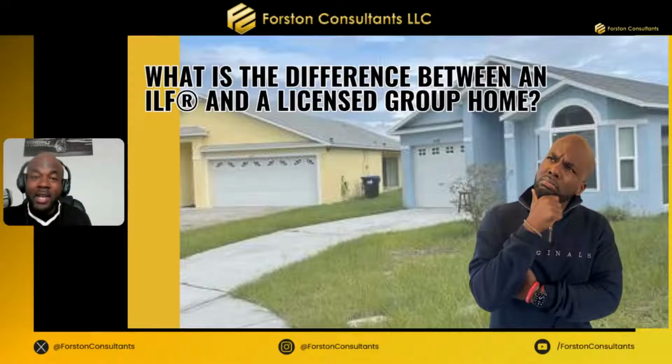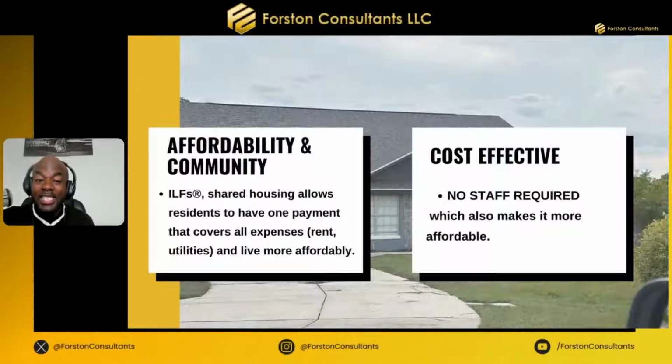Now, I'm going to move on, right? Because I got a family here that is asking this. Matthew family, this is y'all's biggest question, right? You said, what is the difference between the ILF and a licensed group home? First of all, getting it started, there's no license required for this.